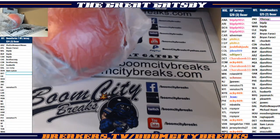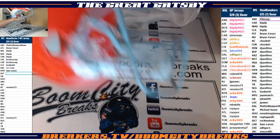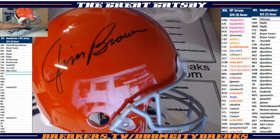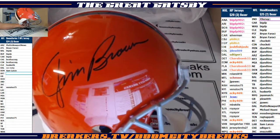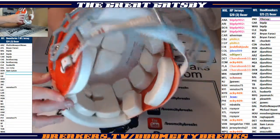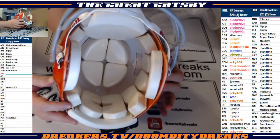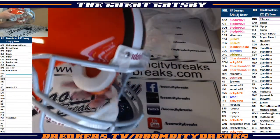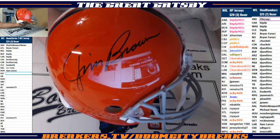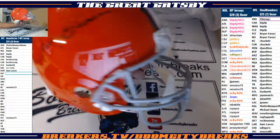Going out to the Cleveland Browns. Boom, baby. Jim Brown authentic full-size helmet. Goes out to DP, baby. How about that, DP? Authentic Jim Brown full-size helmet, baby. Yes, sir. Sick hit right there.